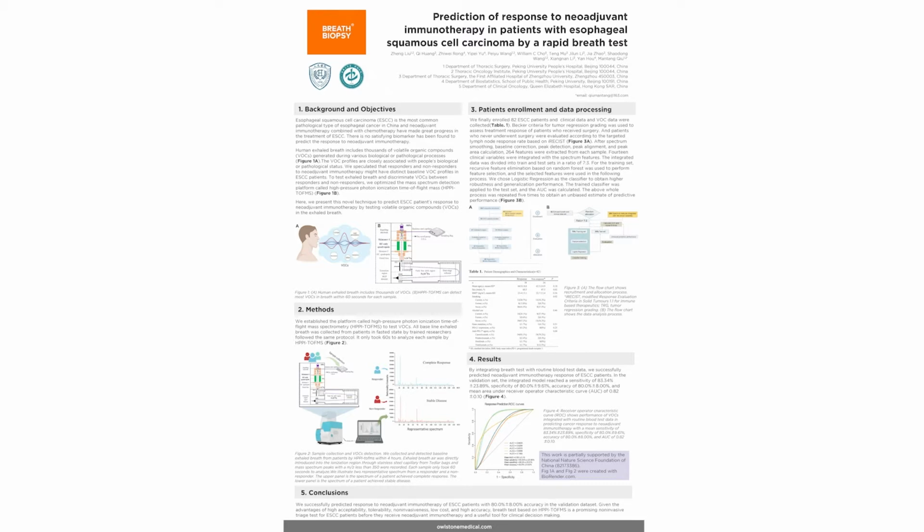HPPI TOFMS is highly sensitive and it takes only 60 seconds to detect one sample. HPPI TOFMS has high ionization efficiency and it can detect most VOCs in breath. The detection limit is 10 parts per trillion. We have confirmed the efficacy of the HPPI TOFMS platform for esophageal cancer detection in our previous study.